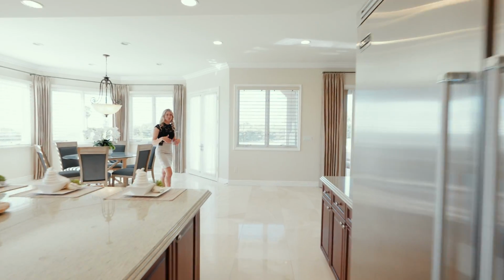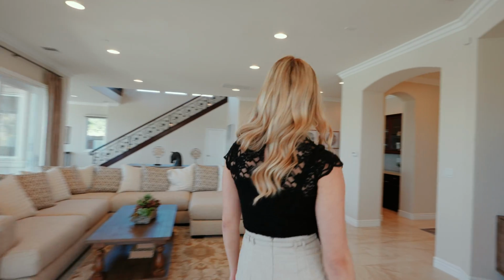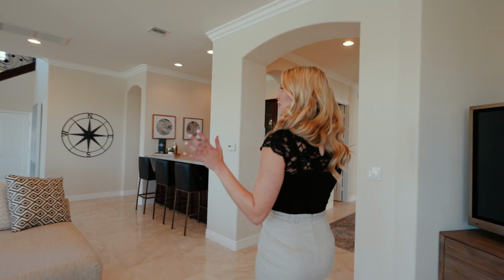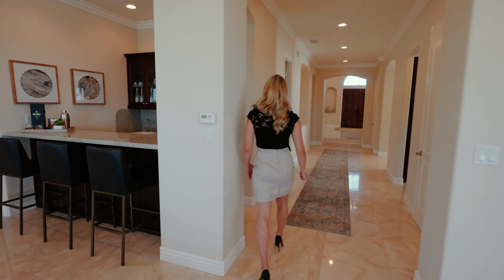As we come from the breakfast nook, we are going to walk straight to the bar because that's what I do. And as you notice, there is a lot of space, a lot of natural lighting, and we are going to come to the bar.